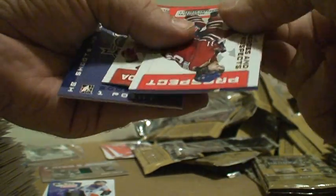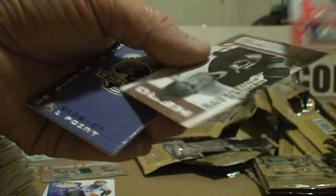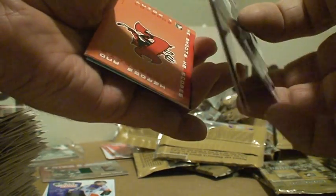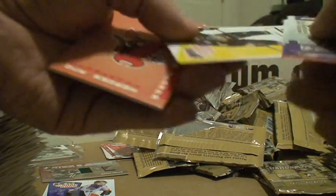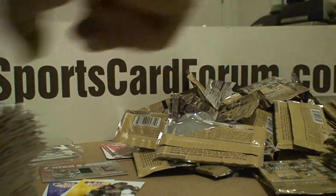Alrighty. There's the big guy back in the day, John Tavares. Okay. Yeah. Mark Messier, base. Sticking together. There we go. Like 4 cards still sticking. And there it is. Chris Stewart, class of 2006, our first hit.